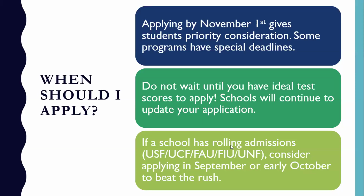Don't wait until the student has the ideal test scores to apply. You want to apply early. So, basically when we get back to school, you want to get going on those applications. Schools will continue to update your application test scores. Even if, let's say, you apply with an 1100 and that's not going to get into whatever the school is, they know students are continuing to test, so that's not an issue at all. You just have to indicate when you take your SAT or ACT that you want the score sent to the school, and the school will automatically update your application.